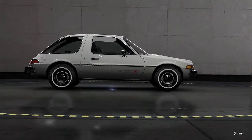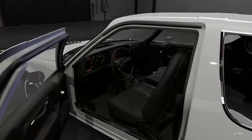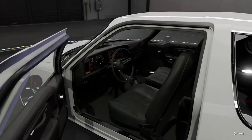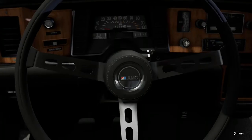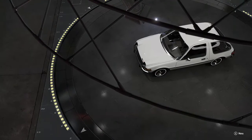Today I'll be driving the 1977 AMC Pacer X, as requested from Mr. X once again. Thank you, bro, for all the continued support and suggestions. It is really appreciated, and it makes making this series a lot easier.